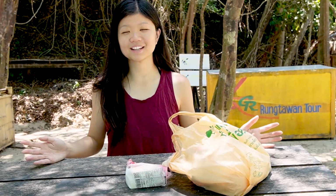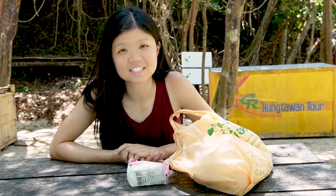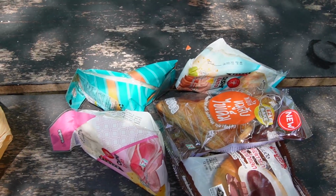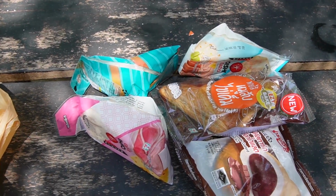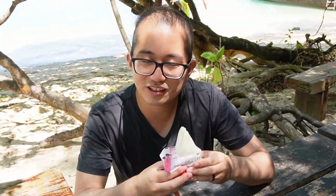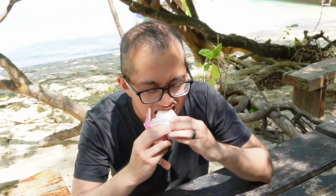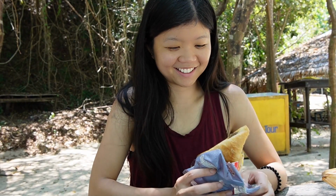We found a picnic bench and we're going to have our lunch. Today we picked up some items from 7-Eleven, just some sandwiches and pastries. They're kind of squished. It's still kind of cool because it's been in the cooler this morning. Not bad. Yeah, a lot of mayo. Minced pork and salted egg yolk pastry. I don't taste the salted egg yolk as much. This will probably taste really good if it's warmed up.